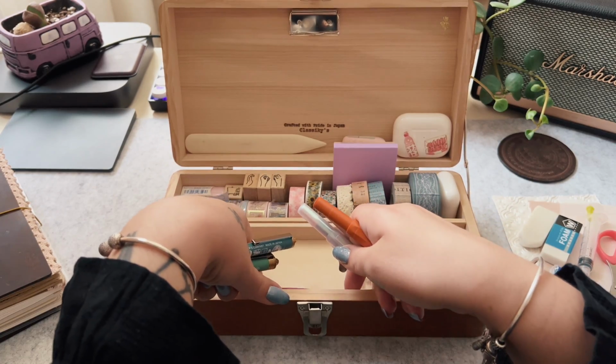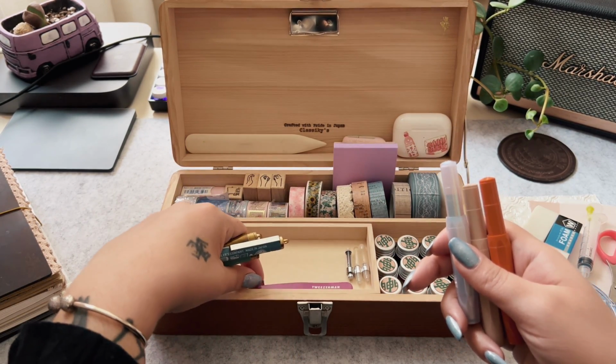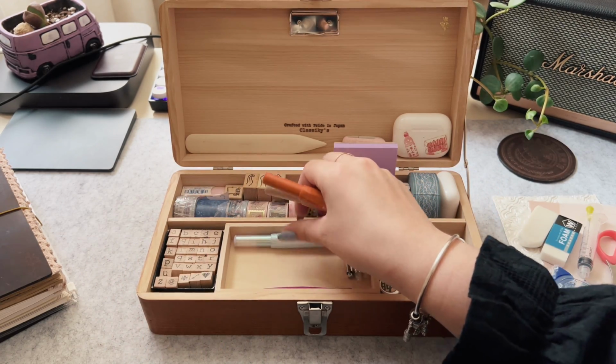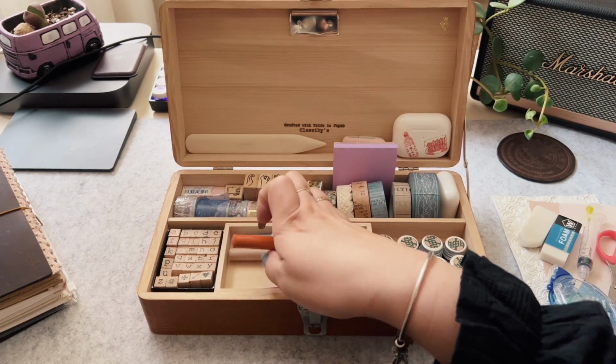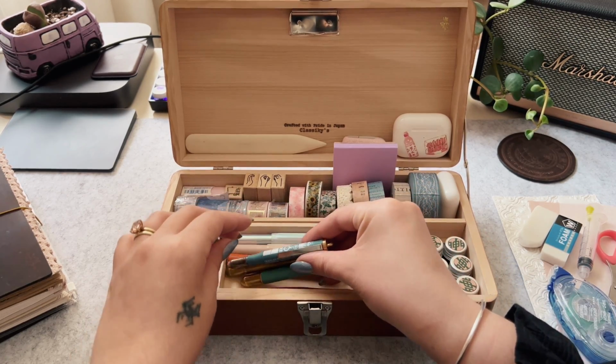I also have these tweezers for when my nails get in the way and I can't relift the washi tape sticker or undo my traveler's notebook band because I change my charms way too much.